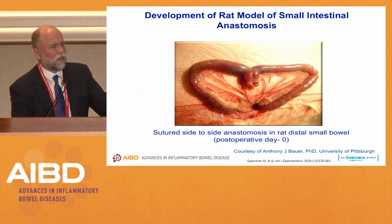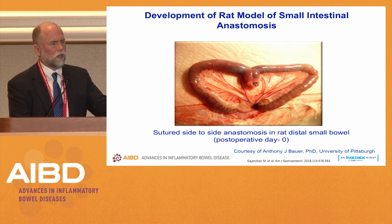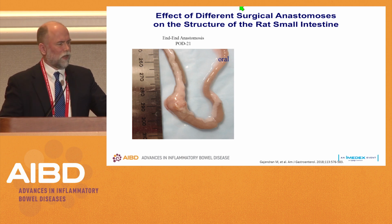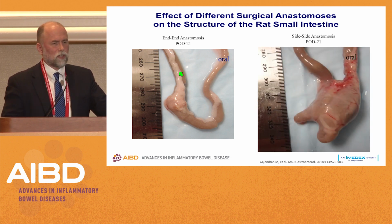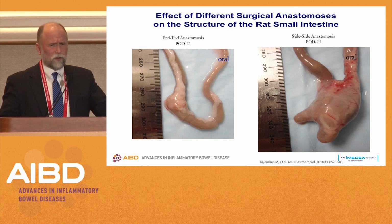And to address this, Tony Bauer, a PhD colleague, created a rat model of survival surgery to look at anastomoses. And I'll go through that data quickly. We have an end-to-end anastomosis 21 days after the procedure. The rat was sacrificed. You can clearly see the anastomosis right here. This is the oral side. It's going to travel through. And this is the appearance of a side-to-side anastomosis 21 days afterwards. A very, very different configuration.